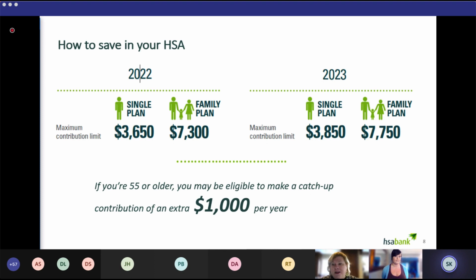All right. How do you obtain a beneficiary form? Well, certainly you can log into your account.